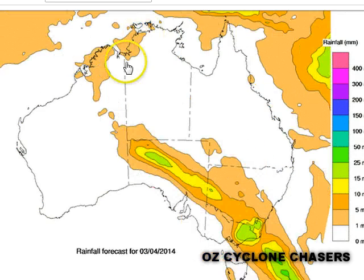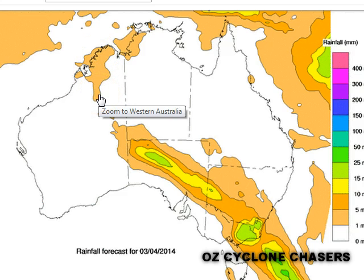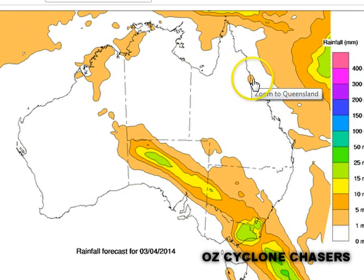As we head to Thursday, we see the trough system here pushing eastwards. Still some isolated showers and storms developing on the western top end, the Kimberley pushing into the inland parts of WA. We're going to see a decrease in shower activity over the northern tropics around the extreme coastal areas, and continuation of just some isolated activity in the peninsula region.